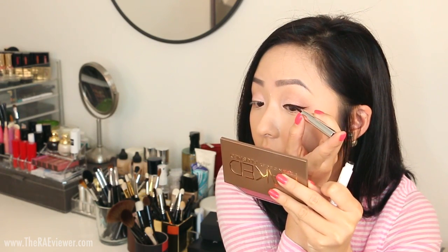Now I'm going to complete this eyeshadow look with a thin line of liquid eyeliner, and I'm just going to flick out the line just a little bit instead of creating a full cat eye like I usually wear. So as you can see, eyeliner totally creates a complete look, so don't skip out on the eyeliner. If you don't like to wear liquid eyeliner on top, at least tightline with a pencil.